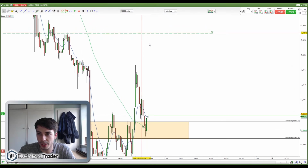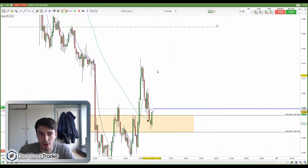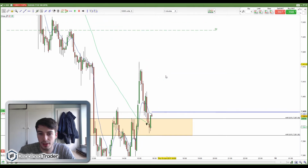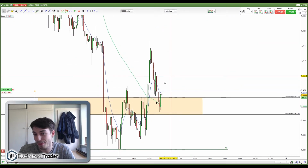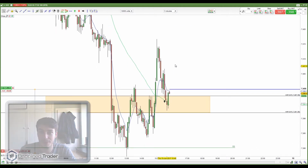I think my initial target may be to run it to the S2, so you can see we've just been triggered now, but we'll see how this runs. If it's laboured as it moves up, then it may be a case of taking profits at this previous stalling point. If it moves quite quickly, then I may hold for the S2. Obviously it might just come straight down and stop me out, but we'll see how it moves. I'll keep you posted.